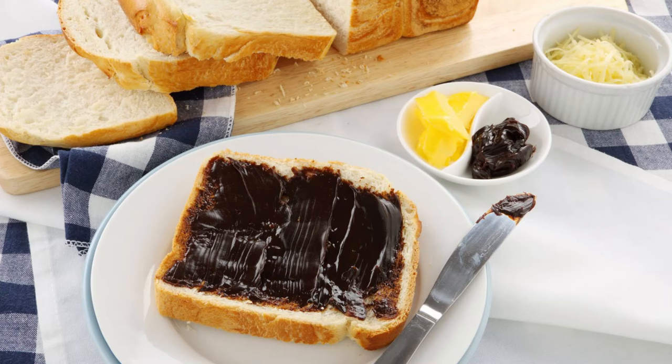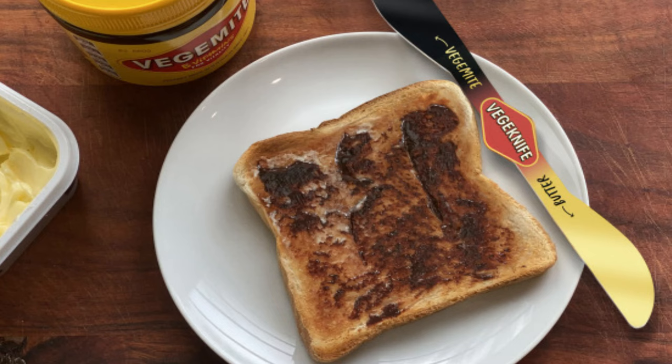And finally, number 10, Vegemite on toast. Another one of the great foods of Australia. It's this thick, dark, brown paste that can be enjoyed for many occasions like breakfast, lunch, or tea time.